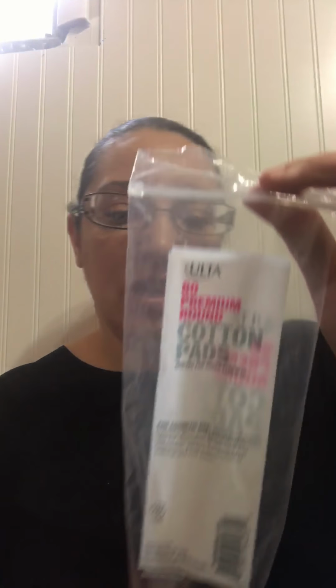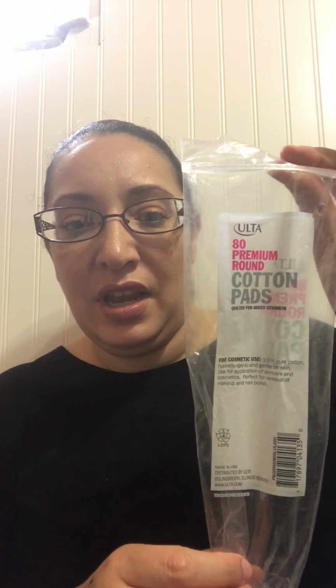Alright, another one is the Ulta 80 Premium Cotton Pads. These are nice pads. I just happened to pick these up at Ulta. These are not my favorite, just because when I put toner on them, they break apart and they leave little bits of cotton pad on my face. So I won't be repurchasing that.